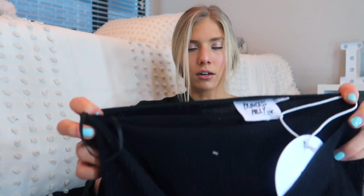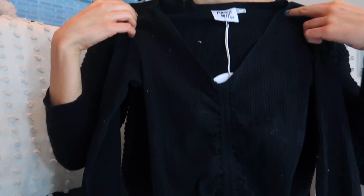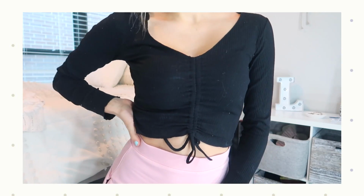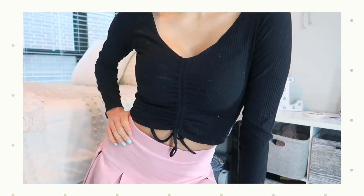And then I got a few tops. So the first one is this black basic long sleeve ribbed top, and it's a V-neck. But what's super cute about it is it's actually ruched down the middle, which you guys will be able to see better in the try on portion of this. But I absolutely love it.